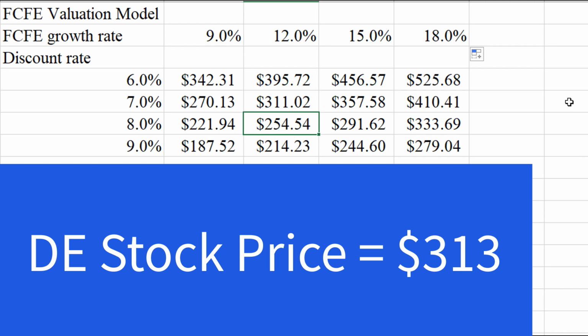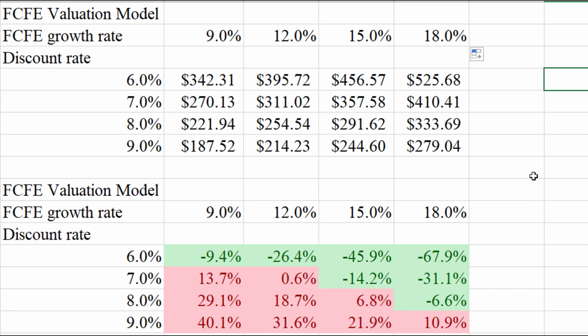Now, another way of looking at this whole thing is to say, look, I require a certain rate of return. Say, hey, I want 8%. No, I want a 9% return on my investment. I think they're going to grow at 15% per year. So I can't pay any more than $244.60 per share. That's another way of interpreting it. Here in the matrix below, it kind of visualizes it for you, whether it's overvalued in red there or undervalued in green relative to the share price today of about $313. So as you can see here, it's really only a good deal if you assume a lower discount rate.